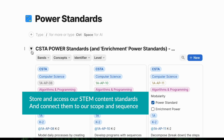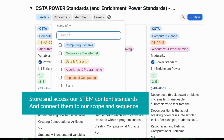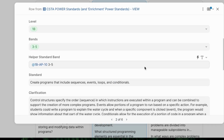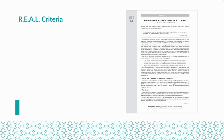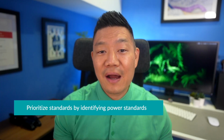However, since we also needed a way to store and access our STEM content standards, as well as connect them to our scope and sequence, we decided that Coda would be the tool for this as well. Divisions first took a look at our standards and used the R.E.A.L. criteria to prioritize standards, identifying power standards.